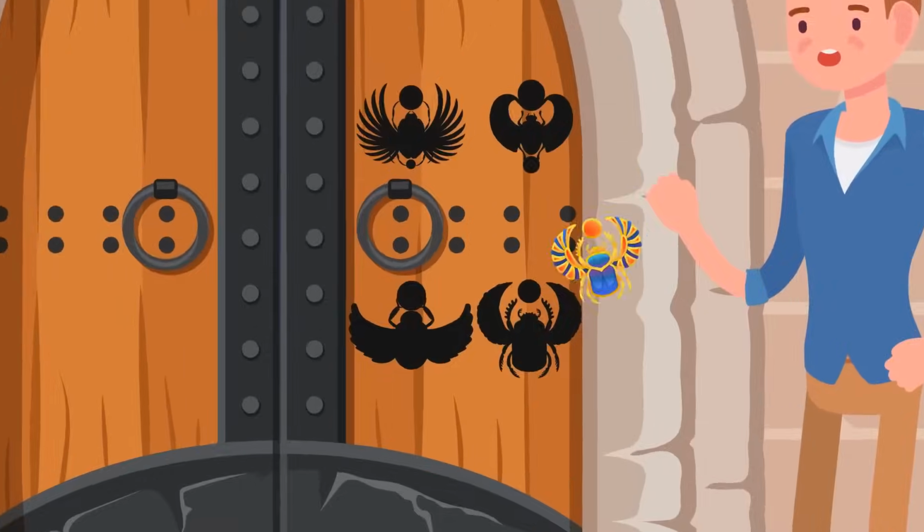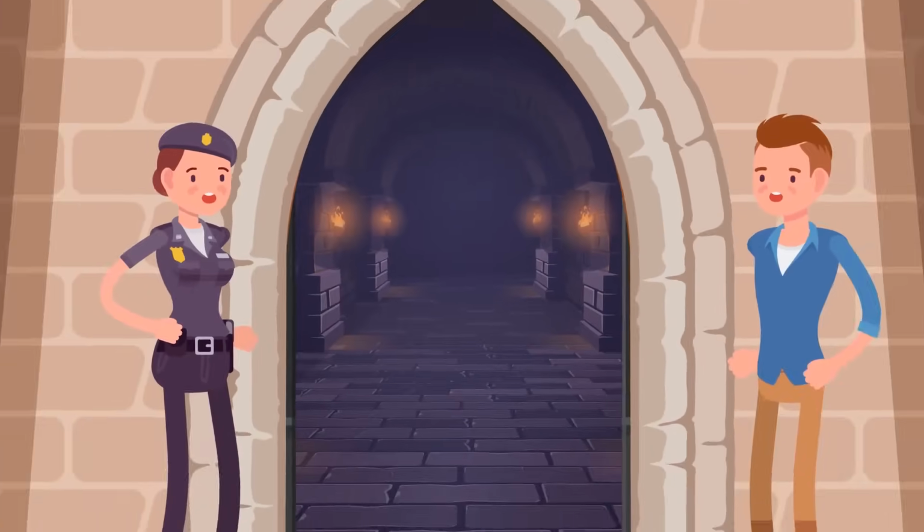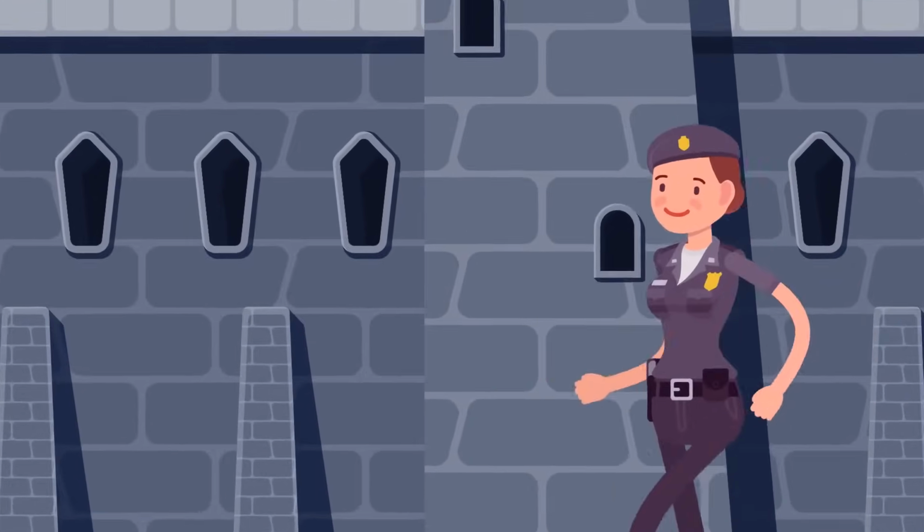The 4th lock is the only perfect match for this key. The guys opened the gates and entered the city. Alex had a map, so he ran away to find the treasures and left Tina alone.